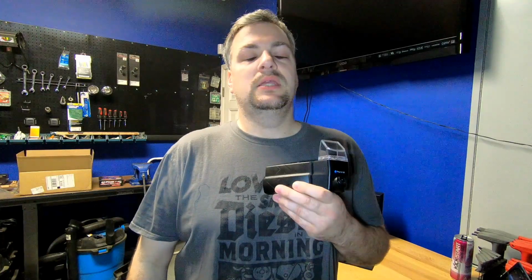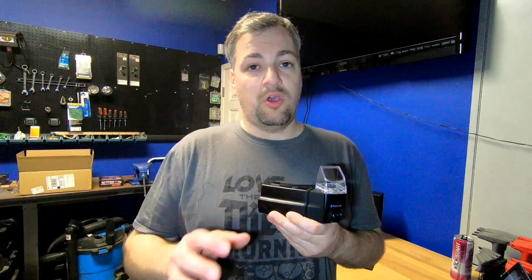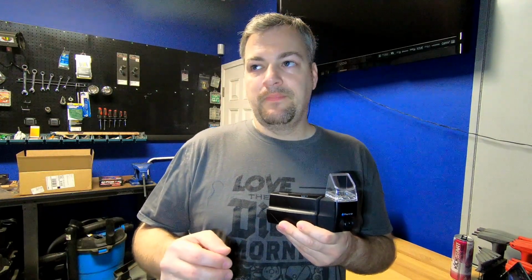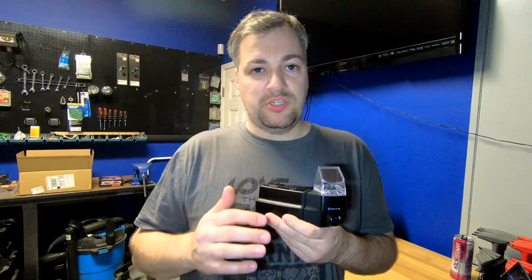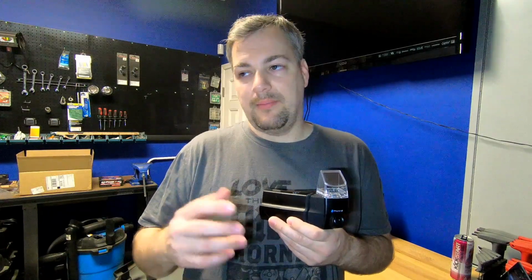Number two, nighttime recording is atrocious on this unit. With the GoPro, I've done nighttime riding, and it's actually looked pretty good. Mainly the lights from the cars, the street lights, that gives you enough light on the road. It doesn't wash out. It actually looks pretty good. On this unit, it's very grainy. It's hard to actually see. It's really a pain. I mean, it's unusable for me.